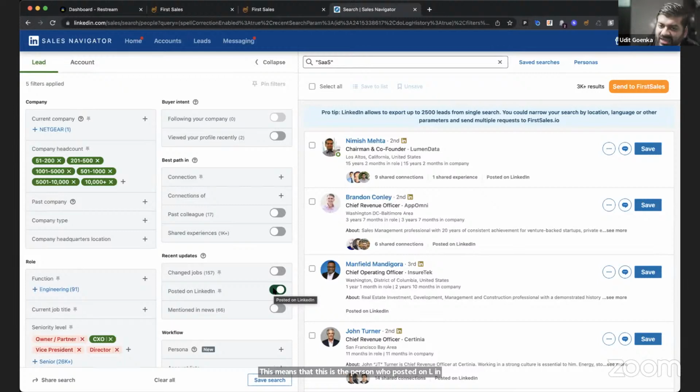That means they're taking the effort to improve their awareness of their brand. They are more likely to buy services and products from you, versus just getting some random data and then cold emailing in bulk.